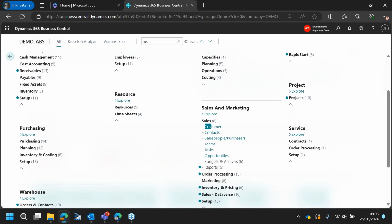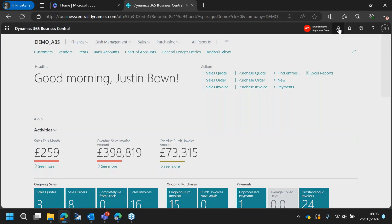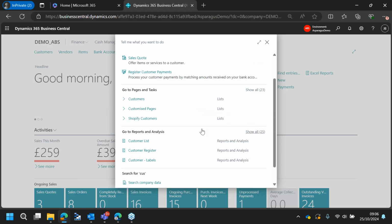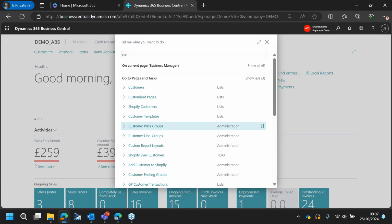I'm going to go back to the home screen. One last way that you can navigate around Business Central, and you will notice that I will do this during the course of the demo because it's easier for me, is this little icon here. Same sort of function. If you're looking for customers, you don't need to type out the entire word. You just need to put a couple of characters of what you're looking for, and then Business Central will suggest pages and tasks. You can then expand and say show all, and you'll see everything relating to what you've typed at the top.